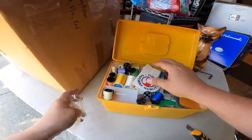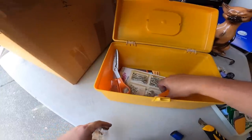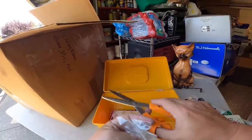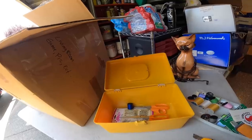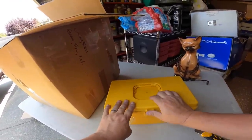All right, a little sewing kit. Plastic box, actually, I think has got to be worth a little bit of money. Oh, there's some decent scissors. Made in China, or not. These ones, Fiskars. They're all right. They aren't all that. You're not bringing that home to meet the parents or nothing. We'll donate that.